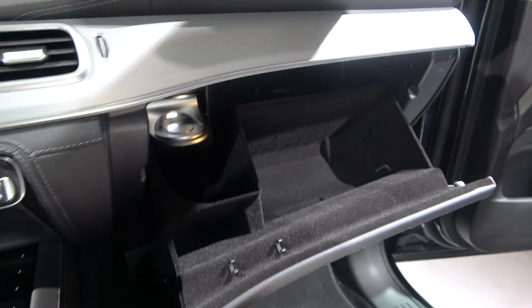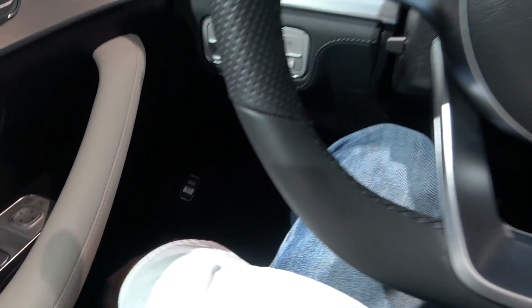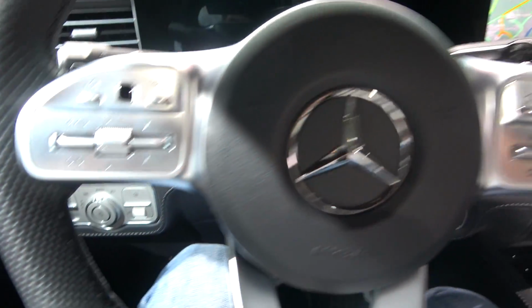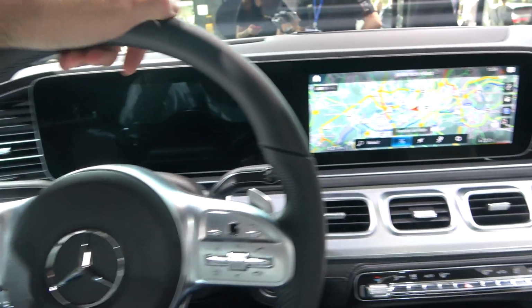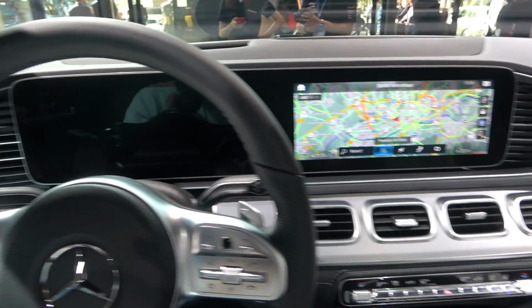Now look at this. Huge. 40 liters of storage space in some of the areas over here. So practicality is also a big plus. You're also noticing this button here. It's for the trunk, to open the trunk, and here you have the switches for your lights. Overall, I think the interior is a big improvement compared to the last one. A huge improvement actually. So yeah, tell me in the comments what you think about it.